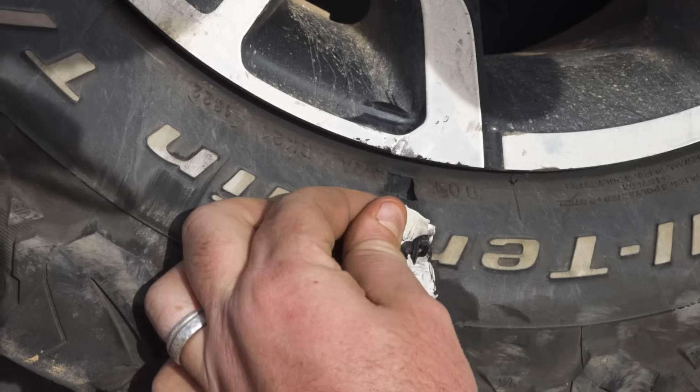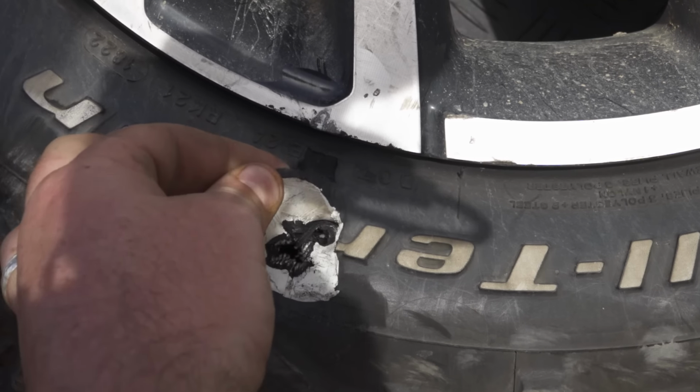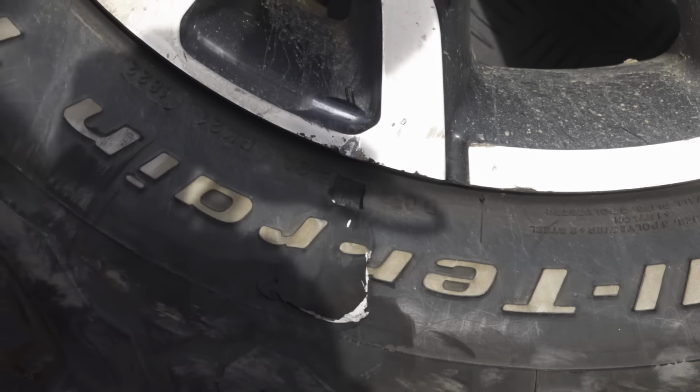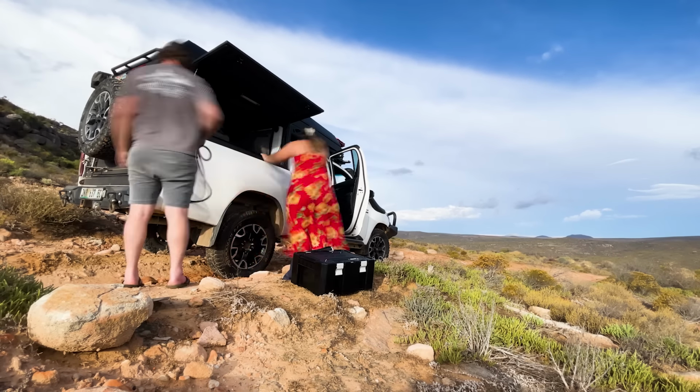Okay, well, quick reality check. That tire, because it's not repairable, it means that we do not have any spares now. There is no signal here, so if we do get another bad puncture that we can't plug, we are stuck here. I do have a satellite phone, so if I have to, I can SMS the people here to come fetch us, but we really don't want to have to revert to that. So we are going to be very, very, very careful on the way down the rest of the way.